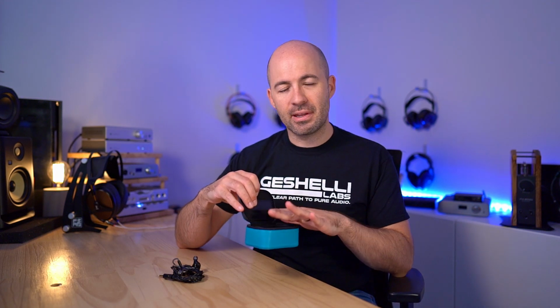So the Mest carry case is large. It's not quite a hard case, but it's definitely hard enough. And it's got plenty of space on the inside for a nicely, easily, loosely coiled up cable to sit in there. And if you want to protect the individual drivers, there's a separate little space for each of those drivers. And by drivers, I mean the shells themselves. So it's a great case.